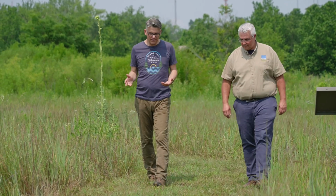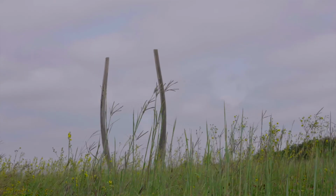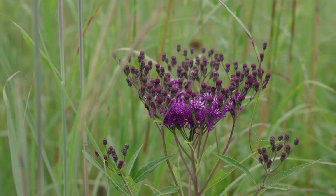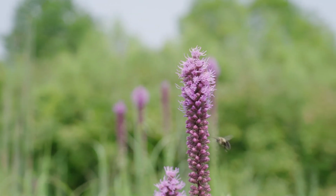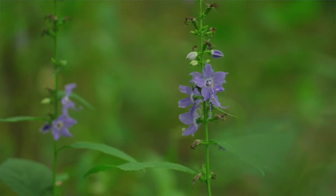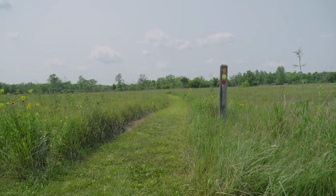Wow. With so many pretty flowers out here, I imagine people want to pick them. Sure they do. It's probably a big no-no, right? It is a big no-no. So we definitely want people to come here and enjoy the prairie and see all these beautiful flowers, but leave them alone. They're important here in the park. They're an important part of the habitat that's created here, so we don't want people to take them. And we certainly want to keep people on the trail so that they don't do damage to this natural habitat.